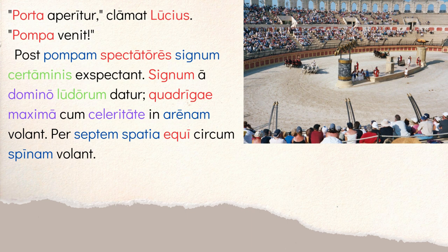You have "signum a domino ludorum datur." So the signal is given, "datur," it's passive voice, present tense, right? It is given. And again, we need the ablative to tell us who's doing it. Here, it's what we call the ablative of agent. And since it's a person, you put "a," the preposition, plus ablative. So it's given by the "domino ludorum," by the master of the games. Then you have "quadrigae maxima cum celeritate in arenam volant." So the quadrigae, the chariots, again, the four horse chariots, they "volant," they fly "in arenam," into the arena, right? "Maxima cum celeritate," with the greatest speed.